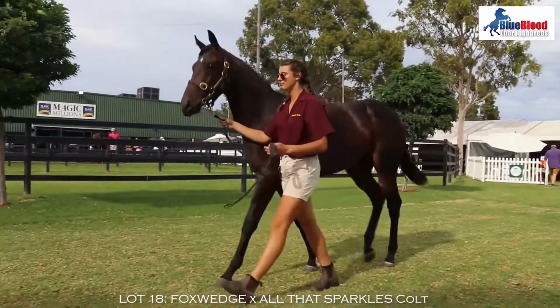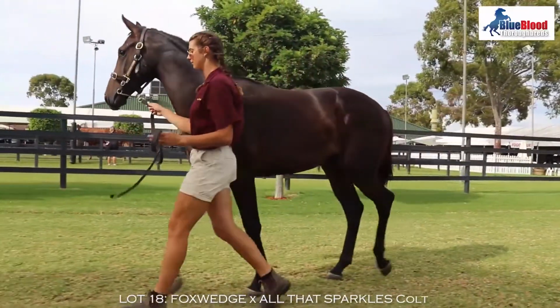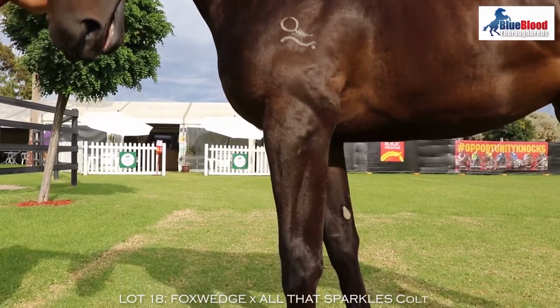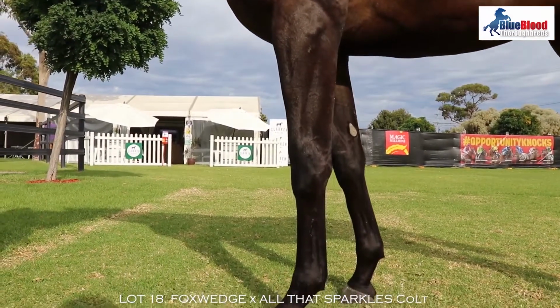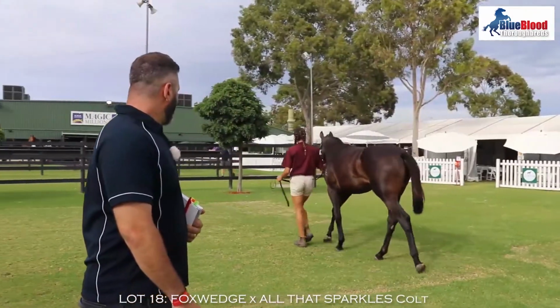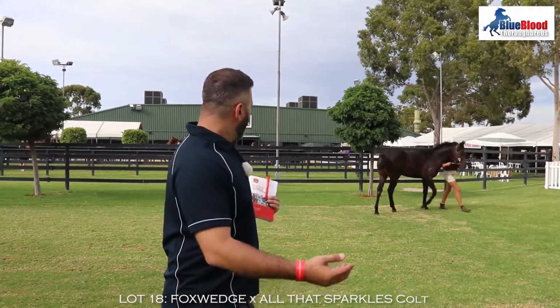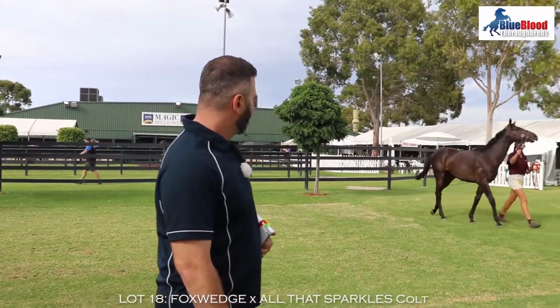And this fella's also gonna go to Peter Moody, so you know he's gonna get every chance, one of the best trainers in the country. Look, he's a half to a Group 3 winner, Liberty's Gem. He's got the pedigree there, he's got the type, and he was an inexpensive purchase, well sourced at this sale. So we love him, and we hope you come racing with him.